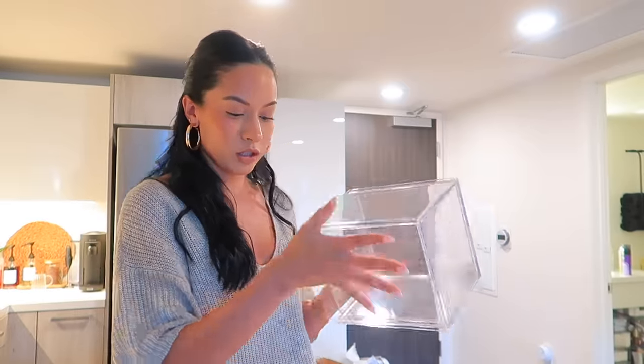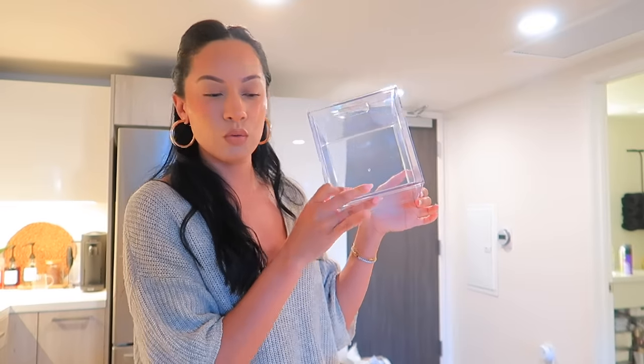Let me scooch you guys back. So first up are these, which are stackable. I have some like this that I showed you, but they're a little bit shorter. They're these here, and it's a set of two. You just stack them up. So I don't know what I'm gonna put in these, we'll see.